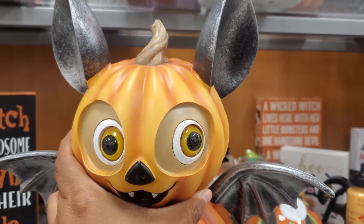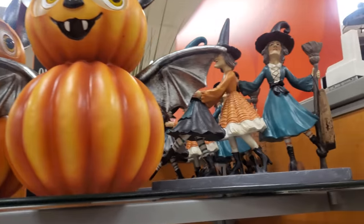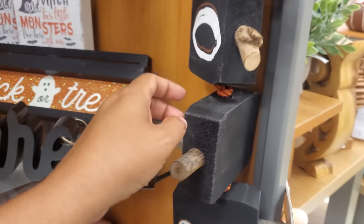So I did pick up a pumpkin with eyes like this in Homegoods. This is kind of cool. So $13. I don't know. What do you think about him? He's a cutie. And the witches are back. They are back. K-mart trick or treat. Oh, it says boo.